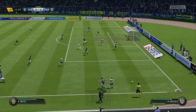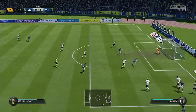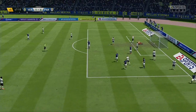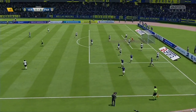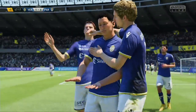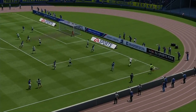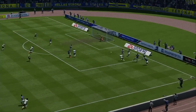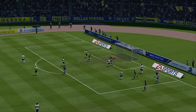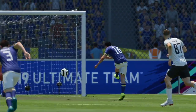Henderson, Matos, in comes the challenge. Oh, he's cut that out well, well read. The shot's on! What a goal! Well, as a former centre-forward myself, I love to see a good winger swinging in a cross like that. I mean, it was just manna from heaven for the striker. That was a top-class goal. The defenders seemed to lose concentration almost. They saw it coming from a long way out. We can see a slightly different viewpoint on it.